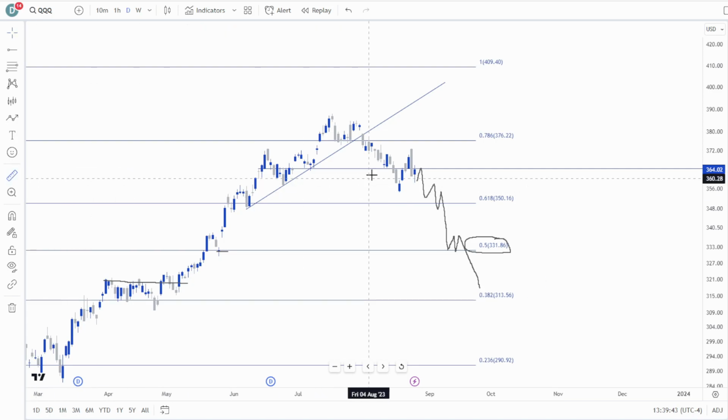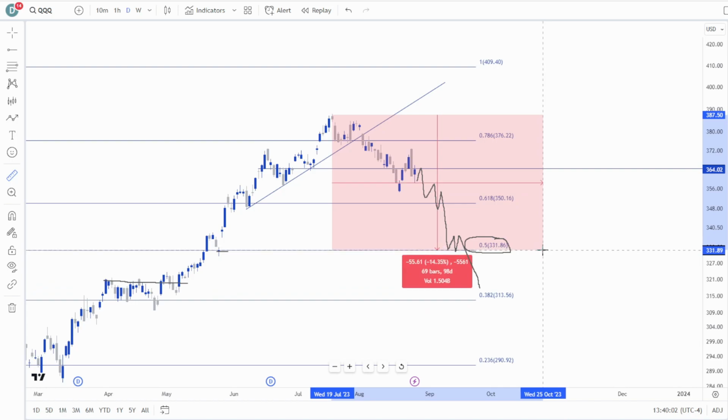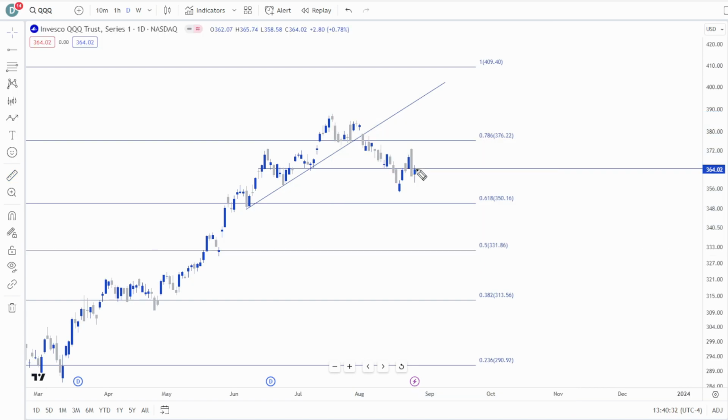If we do a quick measurement here of that correction on the QQQ, that would be about an 18% correction. A little bit deeper than you'd like to expect from a normal correction in an uptrending market. For the NASDAQ, the QQQ, I think a regular correction would be about 5 to 15%. But let's see what we get. We're going to be eyeing longs again at these 50 retraces on the SPY and NASDAQ. Now, the bullish scenario, again, we want to see it reclaim this high, and it needs to stay above the 786 retrace in order to break out. This could very well happen, and we will be monitoring this actively.